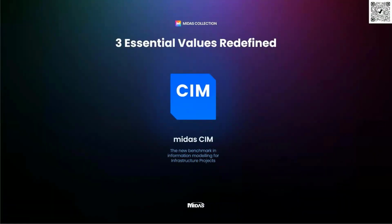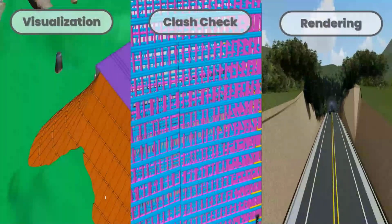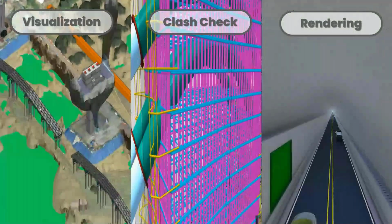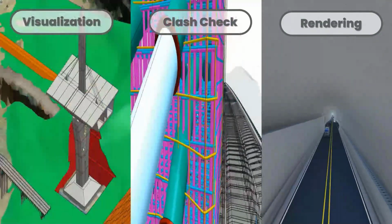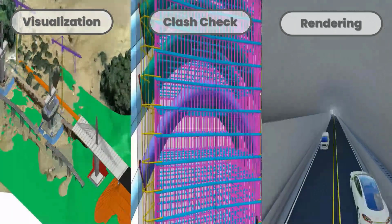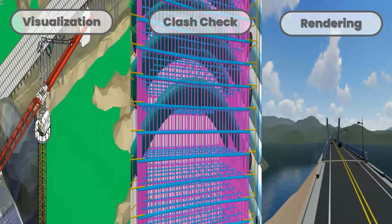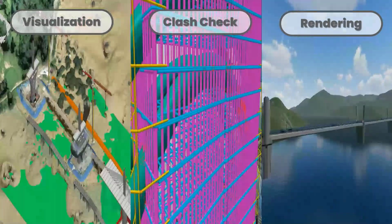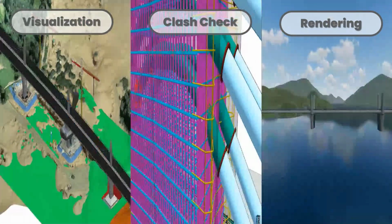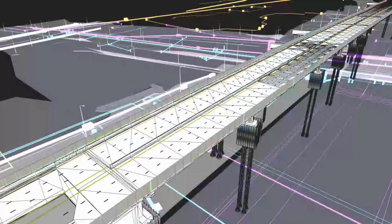Okay, now let's talk about CIM, our answer to information modeling for infrastructure projects. Usually when we talk about information modeling in our industry, these are the outputs that come to my head. Visualization for exact placement at site with the execution process, clash checking for reinforcement, and render views for better understanding at the client's end. There are some mandatory information modeling requirements by many DOTs and government organizations, and this is why we have created this package.